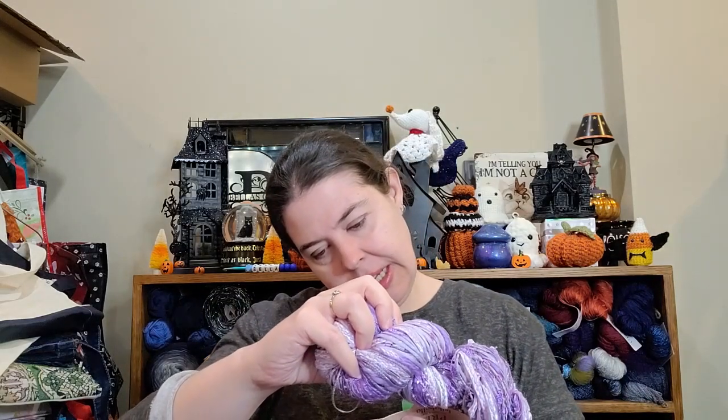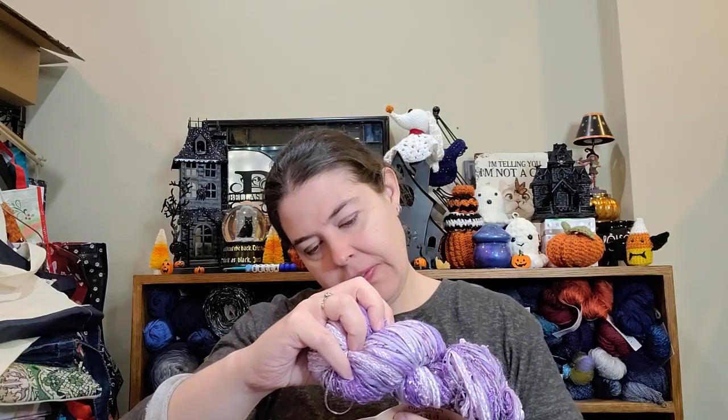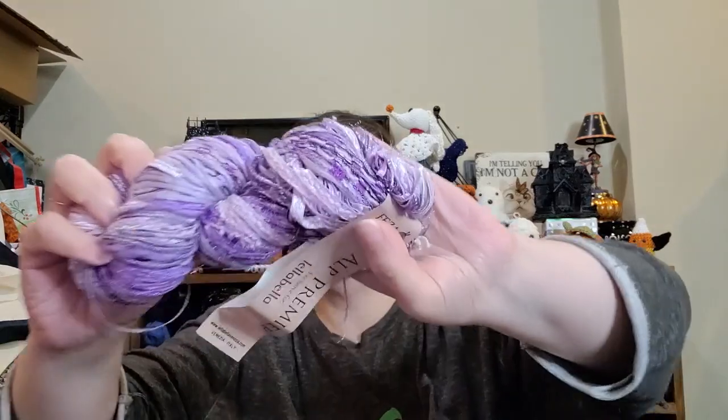So I saw this one, and my husband came in, he's like, well, aren't you gonna get one of those? And I was like, yeah, I am. So I got this one, and this one is very similar to it. This is the purple. It is dye lot 515.